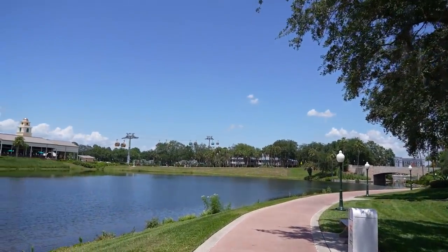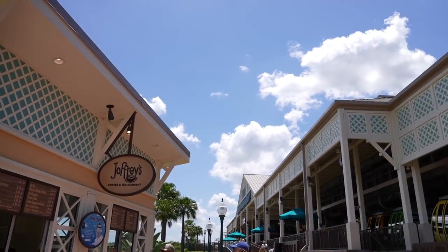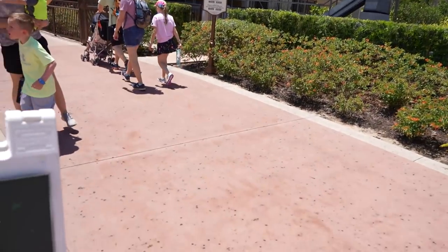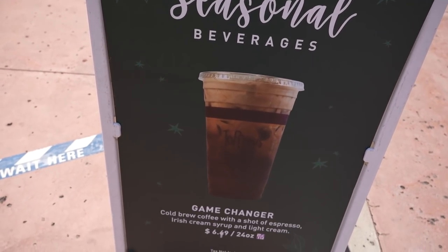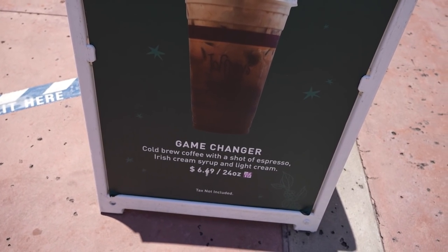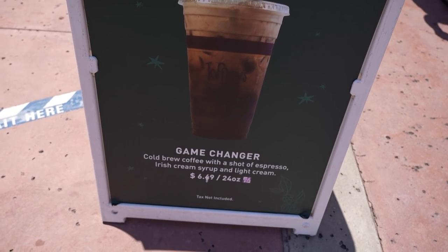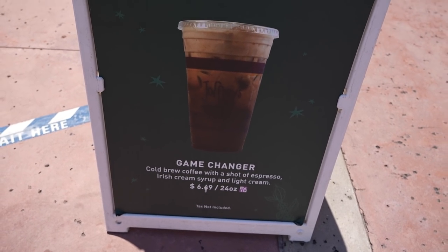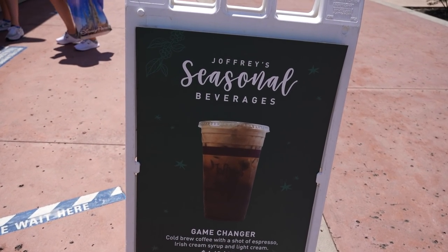And then we'll get back on the bus and head back to Disney Springs. There is a Joffrey's coffee stand right outside of the Skyliner here at Caribbean Beach. And I wanted to point out this seasonal beverage right now. It's called the Game Changer. Cold brew coffee, which already has a higher caffeine content, a shot of espresso, more caffeine, Irish cream syrup and light cream. That sounds like it would change your day for sure.